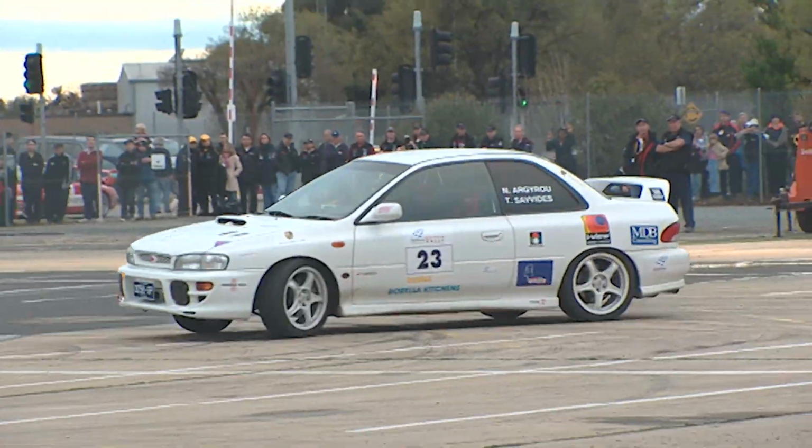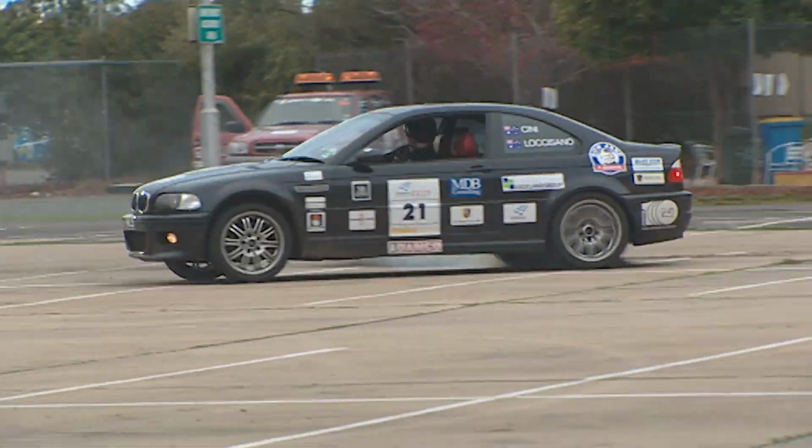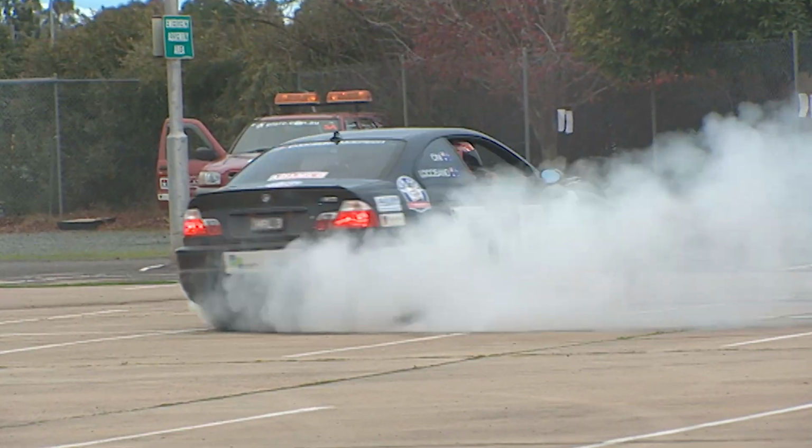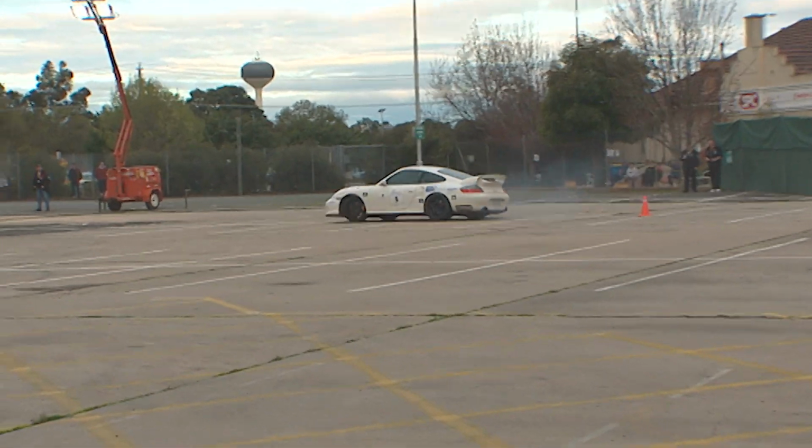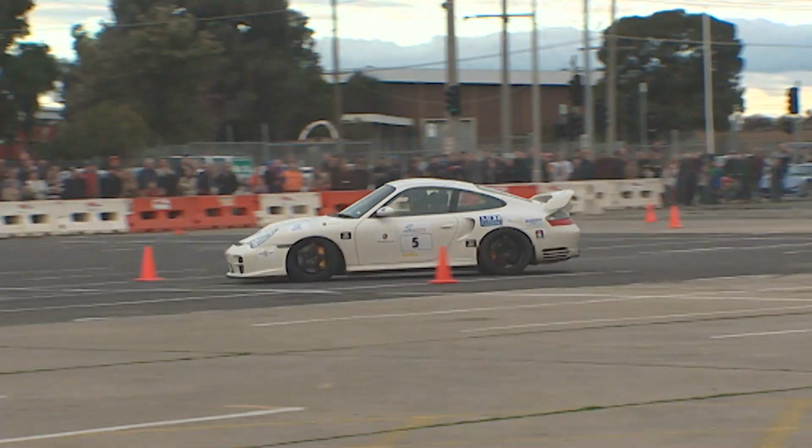Well, tyre smoking wasn't just confined to Kevin McGee and Peter Gazzard and others. Dr. Greg Keane in car 5, a lovely GT2 Porsche, put on a pretty good show for the crowd with plenty of smoke from the rear.